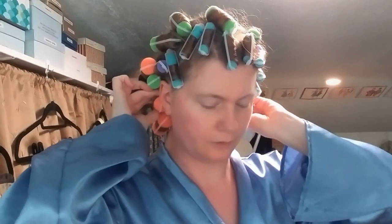It's a couple hours later. I gave all the curls a blast with the hair dryer. They're still a bit damp, so I'm going to do my makeup while I wait for them to dry. There's currently nothing on my face except some moisturizer with SPF 15, which is what I wear every time I wash my face. I'm going to put on a little bit of foundation.